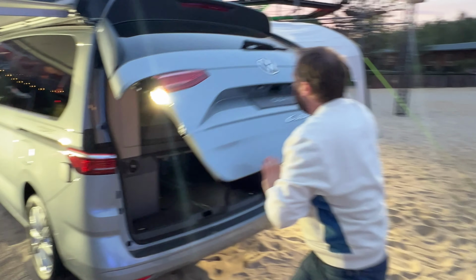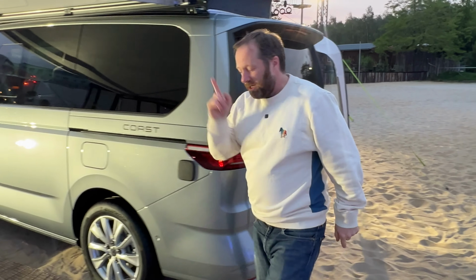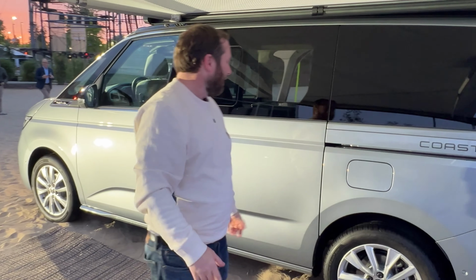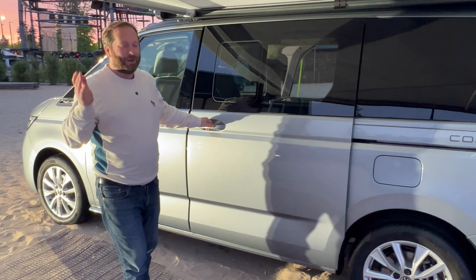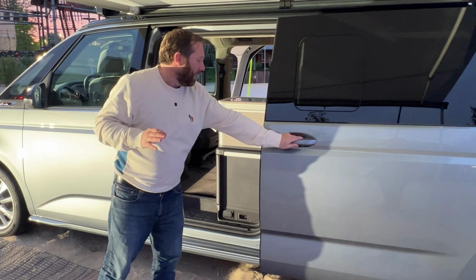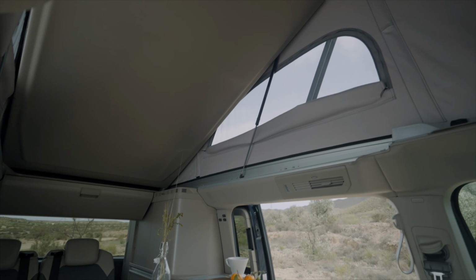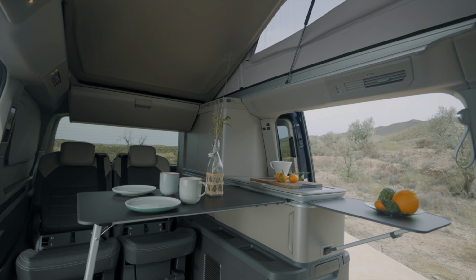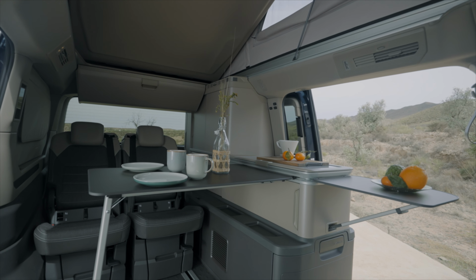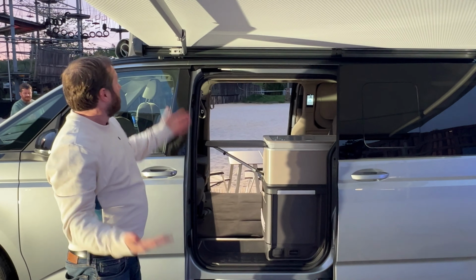Now, there's one really cool thing about using the Multivan for the next California, which is you get a sliding door on both sides. Something a lot of us have wanted for a long time, and now you have it. So you can have it fully open all the way through. It means you can reach in on this side of the fridge. It's easy to see what's happening with the cooker, and you have this fold-out tonneau cover here as well. So it's pretty useful as well.